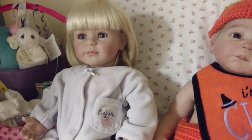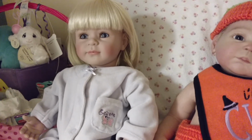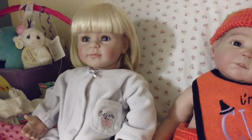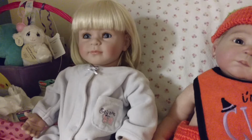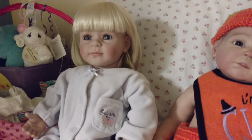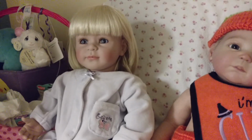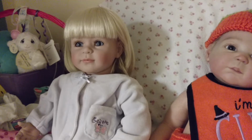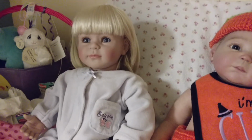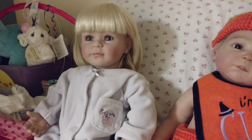She's like an Adora doll that we've had in the collection for a little bit, and she comes with a pig outfit because I like pigs a lot, and she was a doll that I kind of had my eye on for a long time, and I got the opportunity to get one, so I did. I don't know if I'll keep her or not, but there she is nonetheless. I think her name is Oink Oink or something like that.